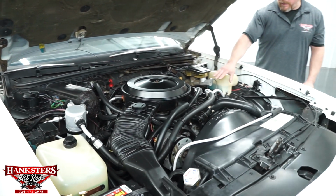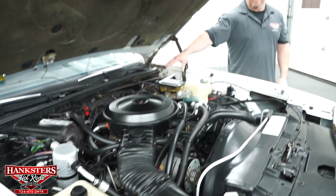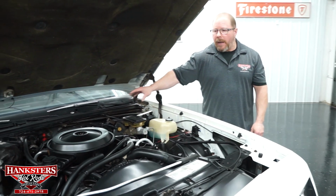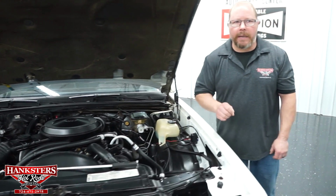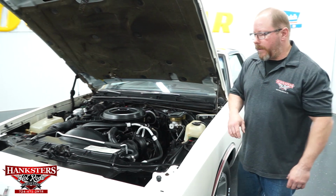Now behind this 305 motor, we've got the 200 R4 automatic, it's a 4-speed automatic transmission. And then we've got the 10-bolt rear out back, 273 gear in that. So that's going to get you cruising down the road pretty good for this vehicle.